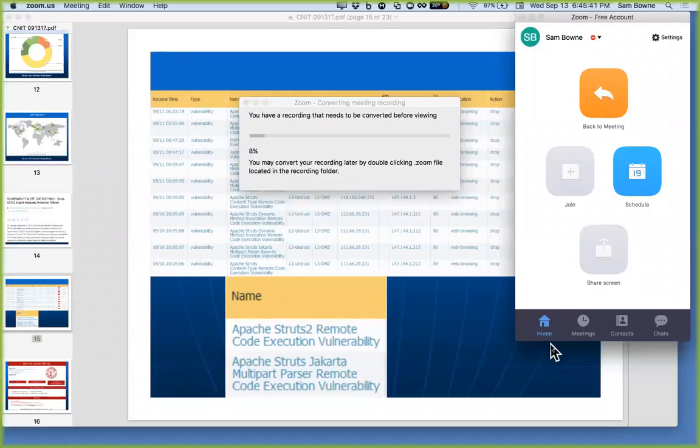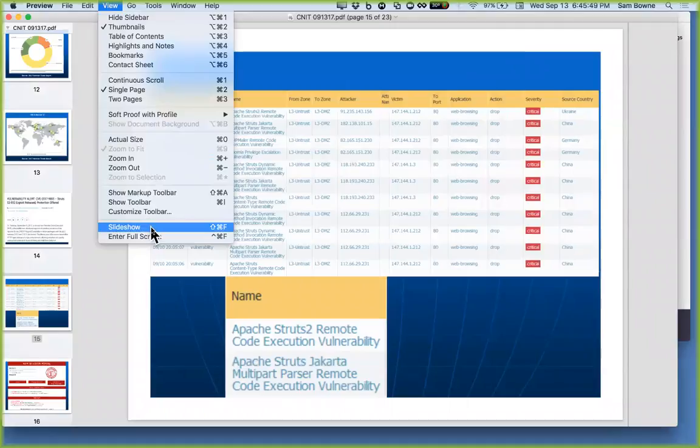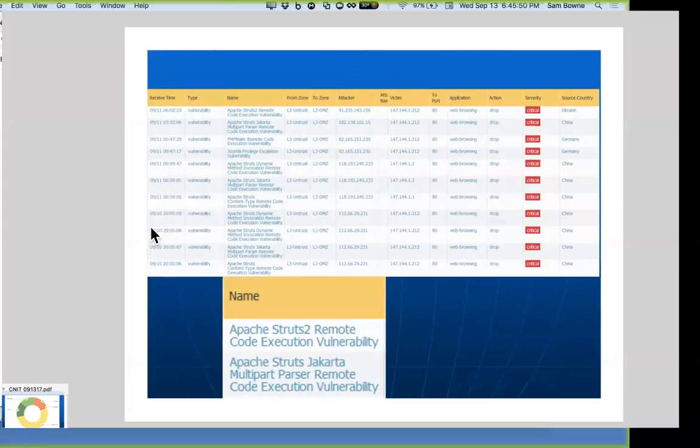Mute, share, and you should be back on the road. All right, so there you are, and back to your full screen view. Great, thank you. Okay, thanks.